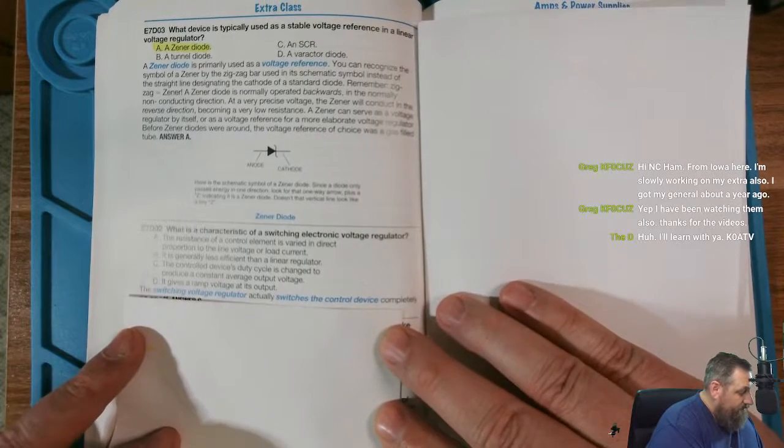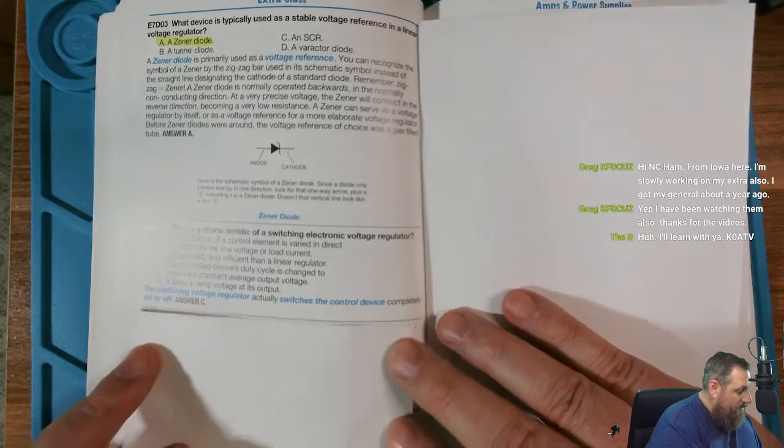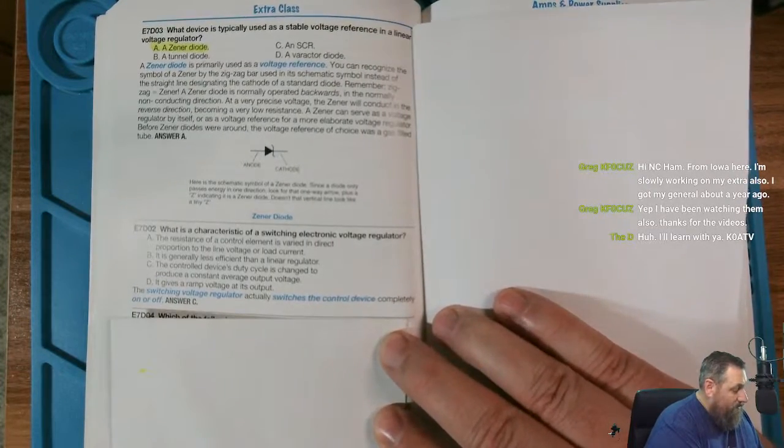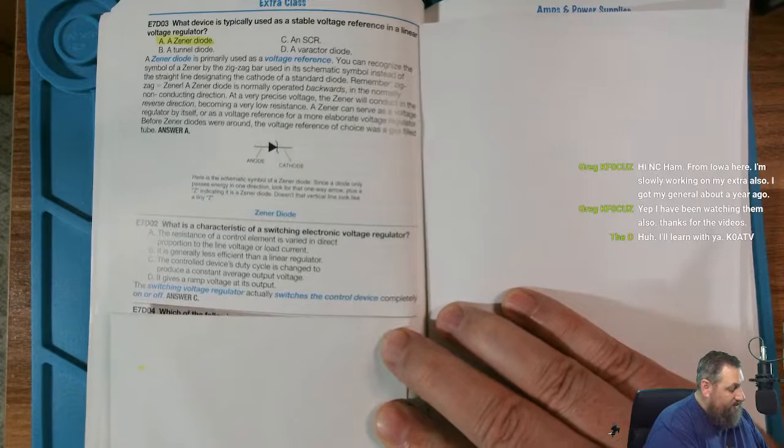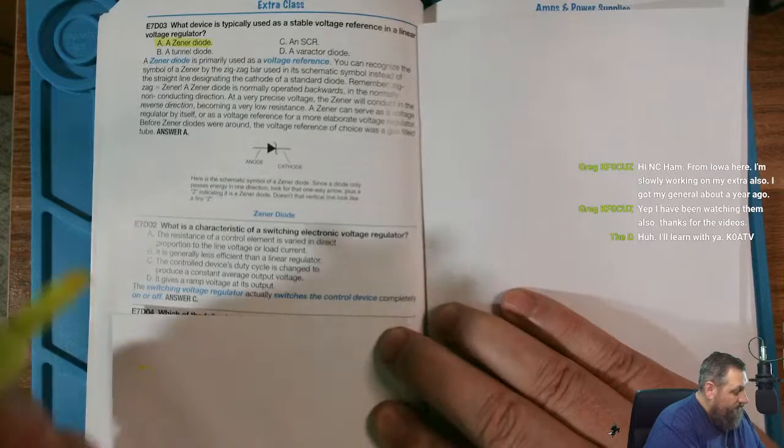The switching voltage regulator actually switches the control device completely on or off. So, what is the characteristic of a switching electronic voltage regulator? Correct answer C. The control device's duty cycle is changed to produce a constant average output voltage.